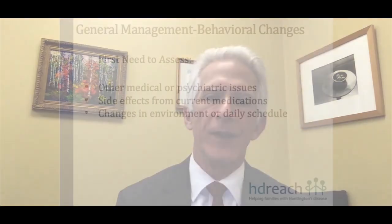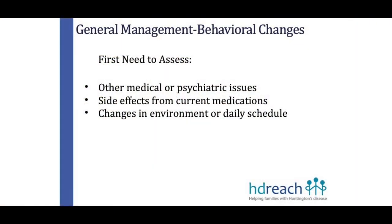First, in general, how do we think about behavioral changes and how do we assess them? Initially, it's important to think about what are the other medical or psychiatric issues. And so it's important to review each of these with your treatment team to be sure that nothing is being overlooked. It's also important to review all of the medications that someone may be taking, because some of the medications themselves may cause side effects. It's also important to look at what is the daily schedule and whether or not there have been recent changes to it that might contribute to some of the problems.